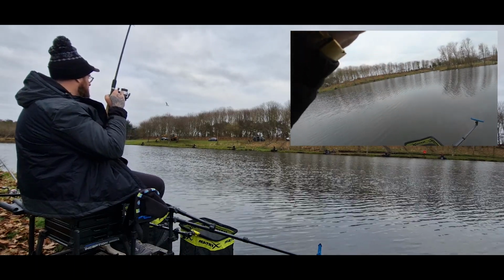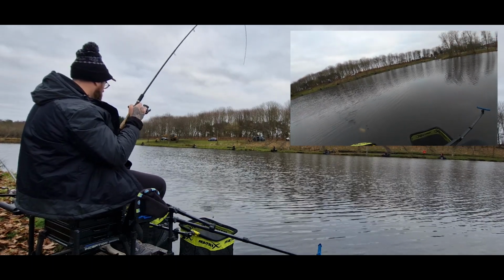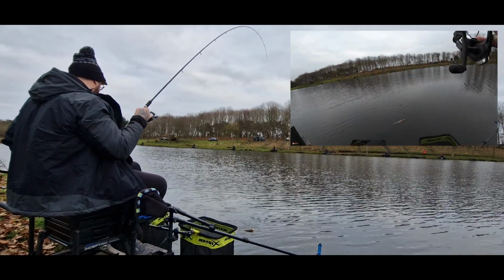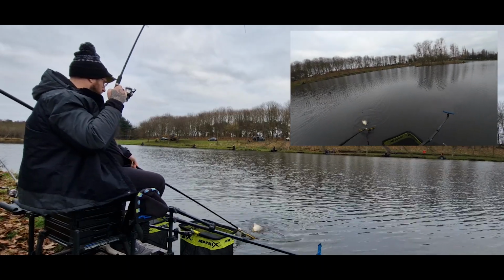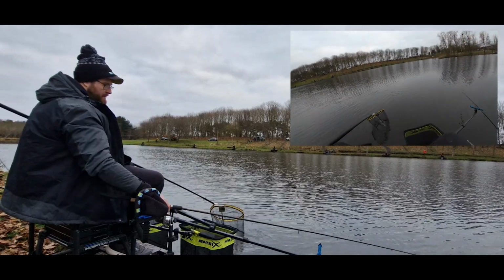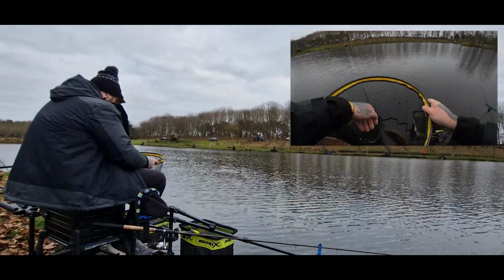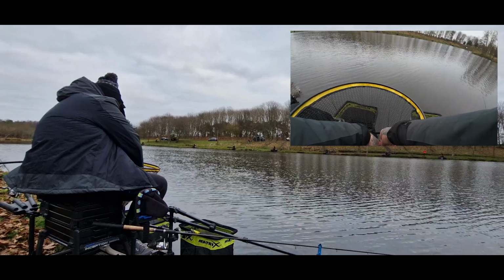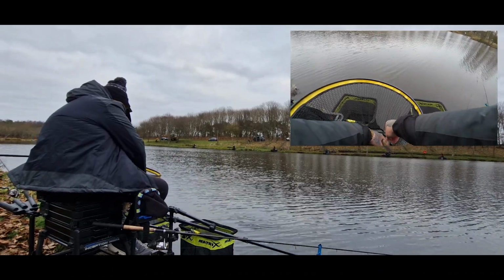So this one will definitely take us over his £20 mark. Don't go in that. There we go. If I look even clumsier than usual today, it's because in my side tray I've got my power bank, and the cable keeps getting stuck right on the landing net handle. It's a lovely looking fish, I think it's a hybrid. I'll show this one to camera if I can ever get a hook out of its mouth.